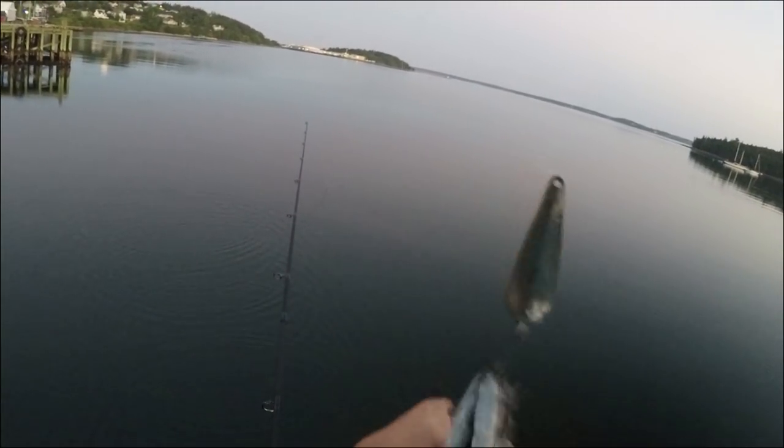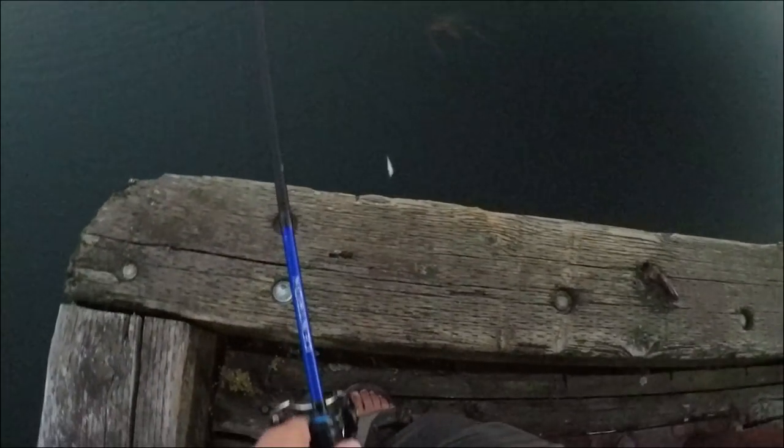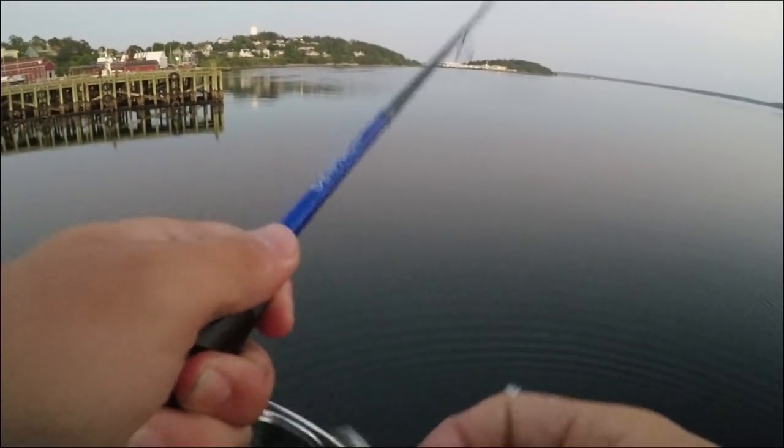Pollock. So these are all like tinker mackerel that people use for live bait. Well, not here, but all teeny ones. It's really fun casting lures at fish that will just hammer the spoon. The fun part is you can just rip the spoon. Oh, that was grass, not a fish.